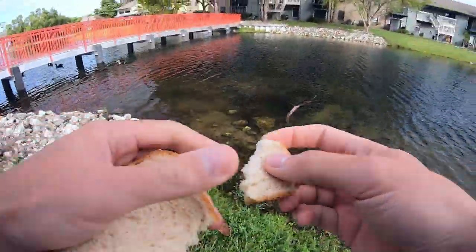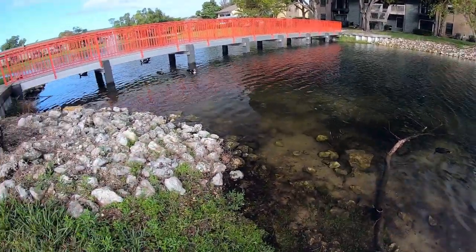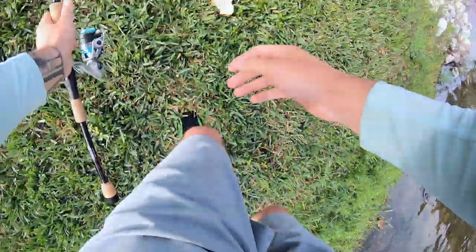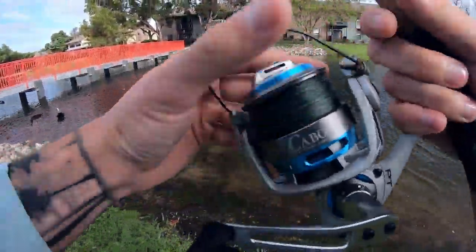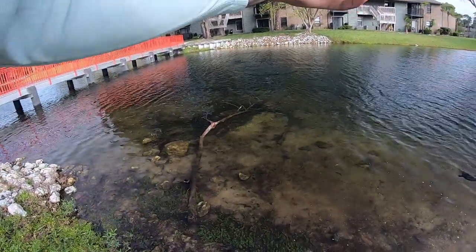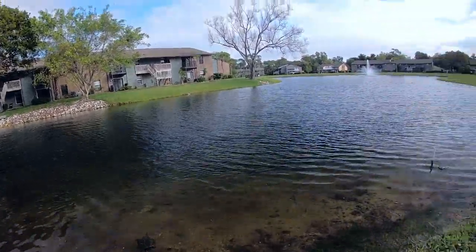Well, let's get him all riled up again here. There he is right there. Saw something he didn't like. Wonder what it was though. Oh, maybe that time. Go that way, go that way. Yes. Yes, he went this way.